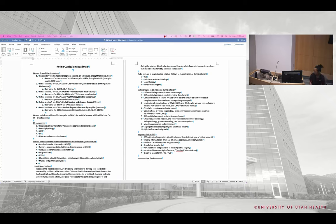Logistically it can be a little challenging with all the different documents. So what I was envisioning was that we would split up into three groups and discuss a couple of different aspects of the retina mole curriculum. One could be discussing FA conference, another could be discussing the lectures, and the other could be discussing learning on rotation.